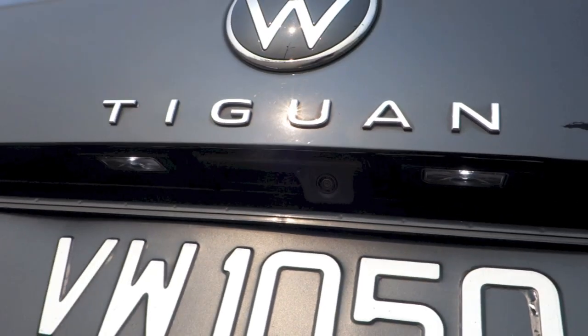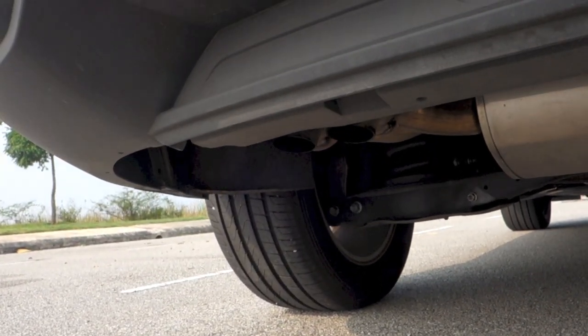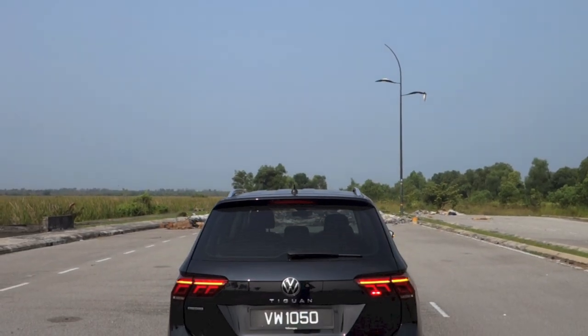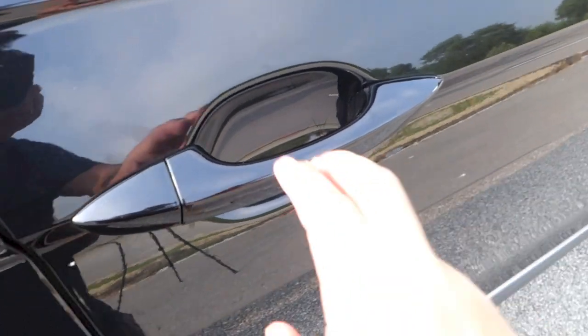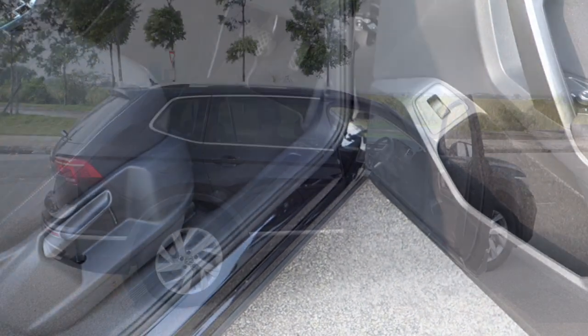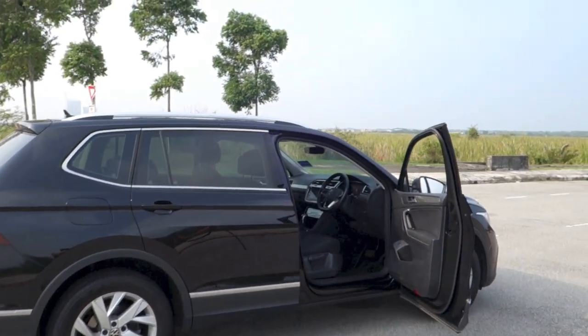Exterior features of the Tiguan Allspace include automatic auto-leveling LED projector headlights, automatic wipers, LED daytime running lights, LED cornering lights, LED indicators for the sides, LED sequential front and rear indicators, LED front and rear fog lights, LED rear lights, LED rear number plate lights, anodized silver roof rails, silver side mirrors, body-colored door handles, and dual exhaust pipes.